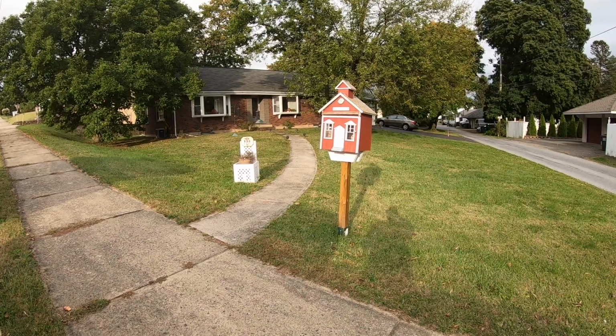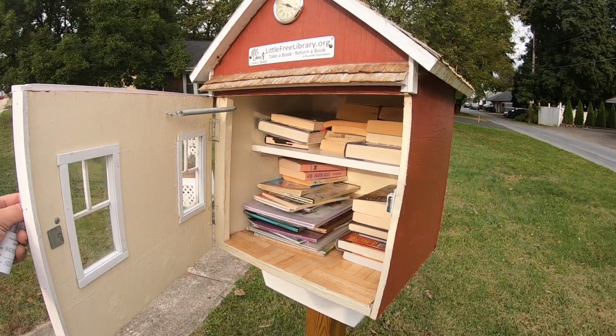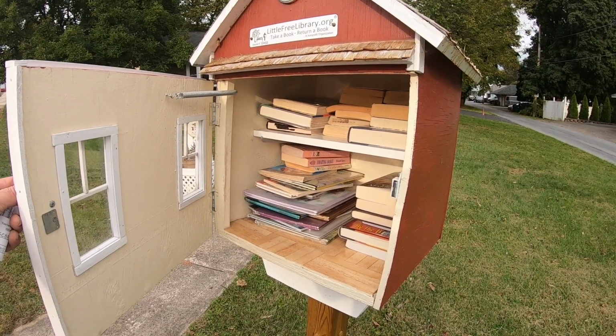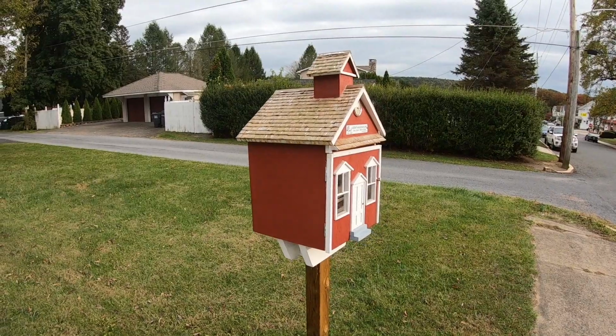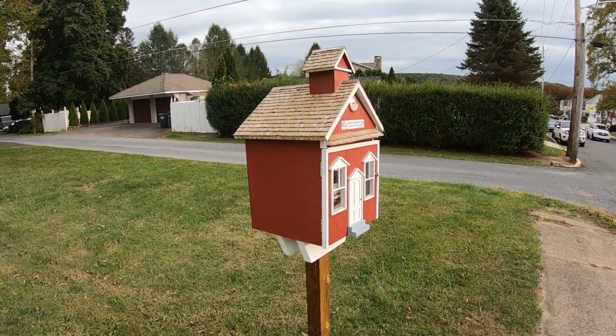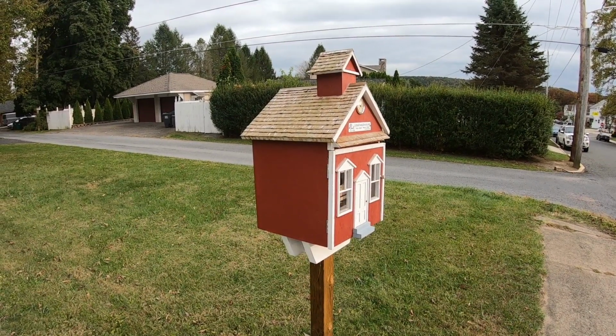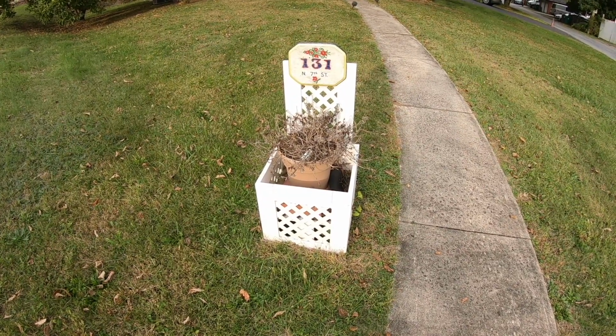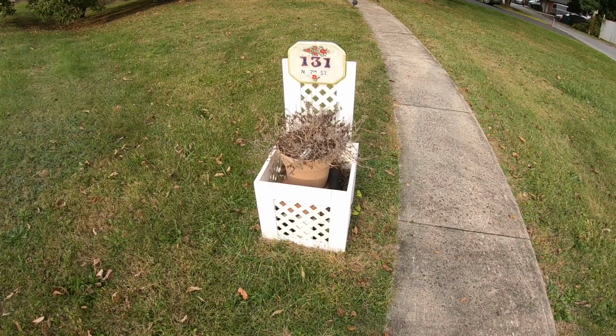Now for a Geosense challenge. Location number one: is this container inside a book in a library? Location number two: is this container somewhere on the outside of the library? Location number three: is this cache in the planter? Okay, I showed you three locations on where this micro could be hidden.